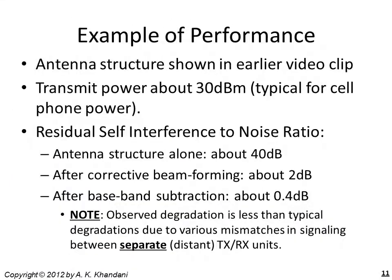Here I have some numerical values showing typical performance of the system. Antenna structure is the same as what was used in the earlier video clip. Transmit power for each transmit antenna is set to 30 dB, and in total, because we are transmitting from two antennas, the transmit power will be higher than what is typical in cell phone applications.